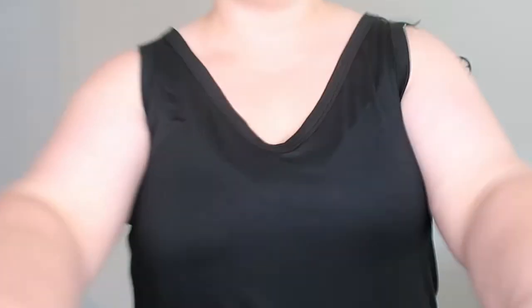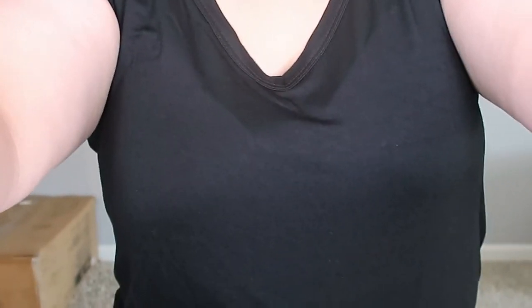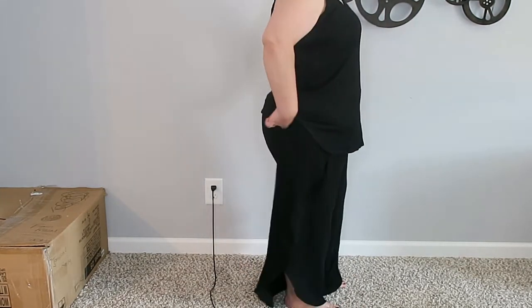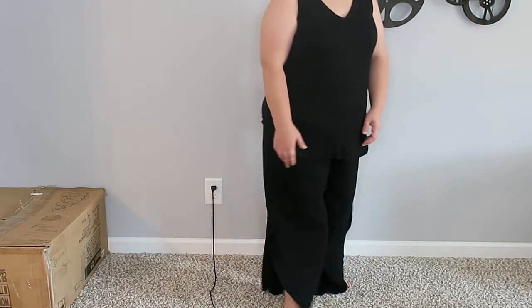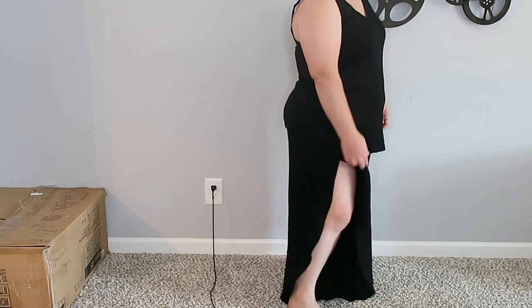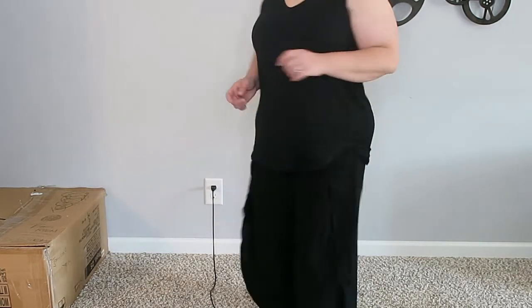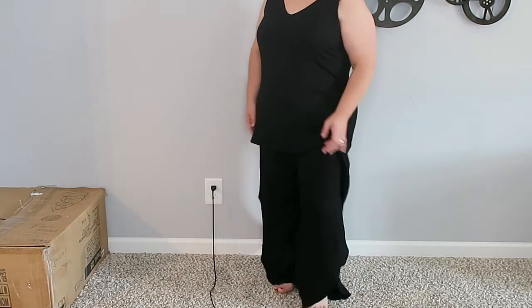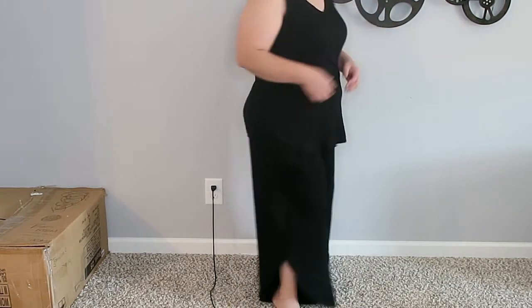Then we have the tank. I do actually like the tunic tank. I think it's cute. And I'm not sure about the pants, to be honest. I really don't know how to feel about them. I'm gonna bend you down. Just don't look at the box. And let you see. These are what they look like. How do you guys feel about these? They would never come open enough, but they are open all the way. So there's my leg. Let me know what you guys think about these pants for some little church pants or going out. I don't really know, like I said, how to feel about them, but they're very comfortable.